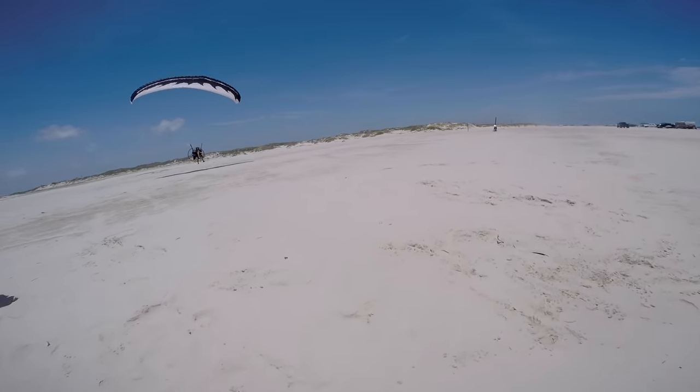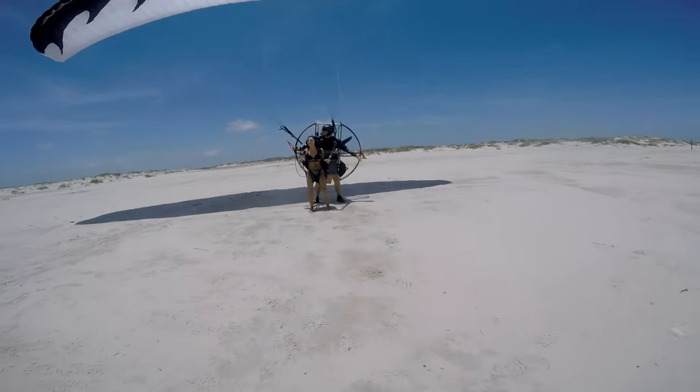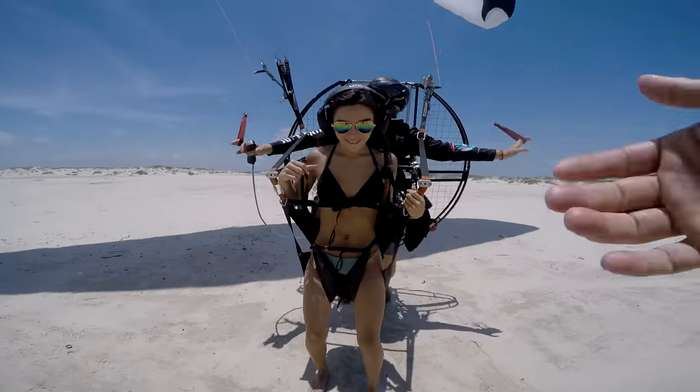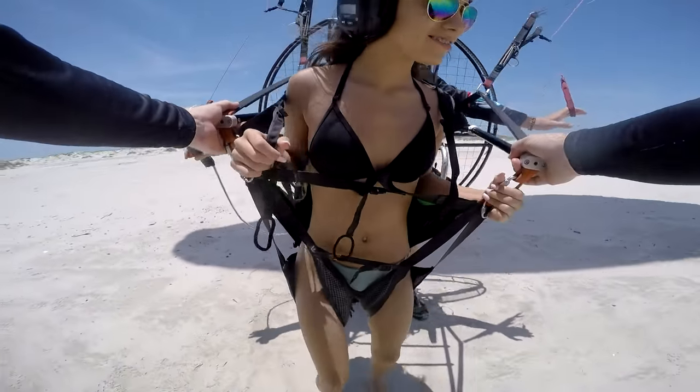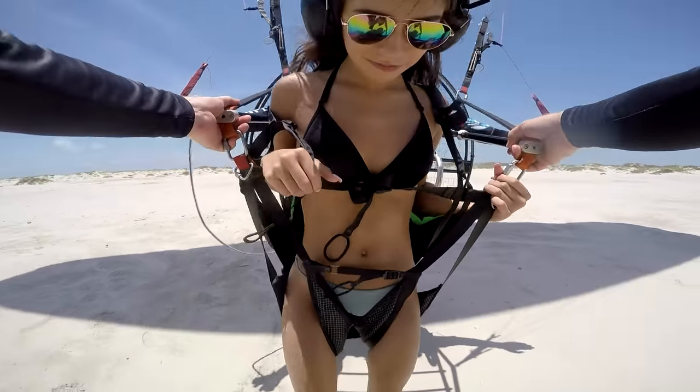Get on your feet. Stand up. There you go. Stand up. There you go. Nice. Okay. Come this way. Let's go this way. Let's just move forwards out of the sand. Here we go. Just stay on your feet.